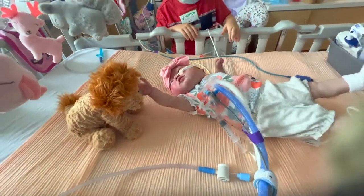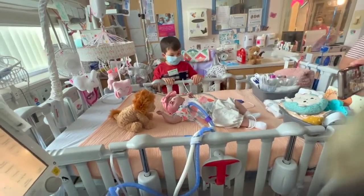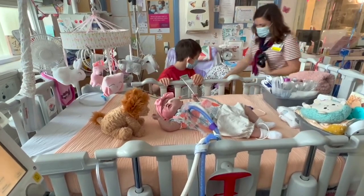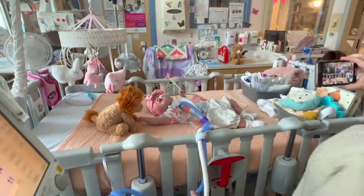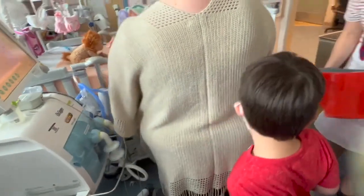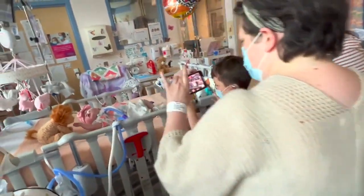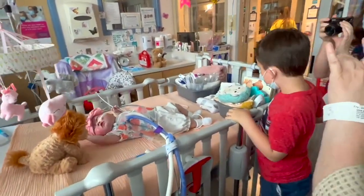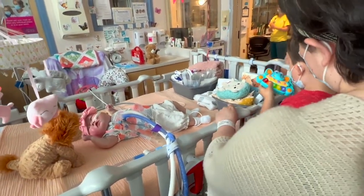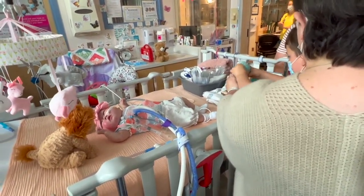She's going for that lion. She's obsessed with the tag on that. Oh. Do you want to come around so you can see her face? Yeah, you can't see her face. Of course. This one left us. Squeeze it. She loves that guy.